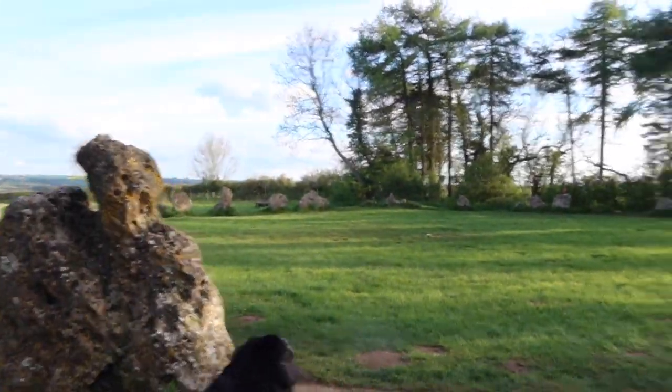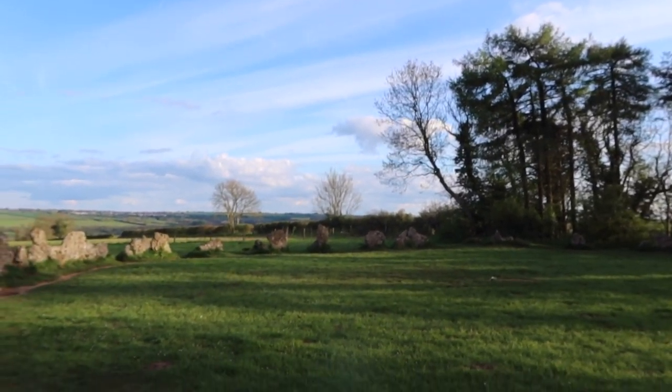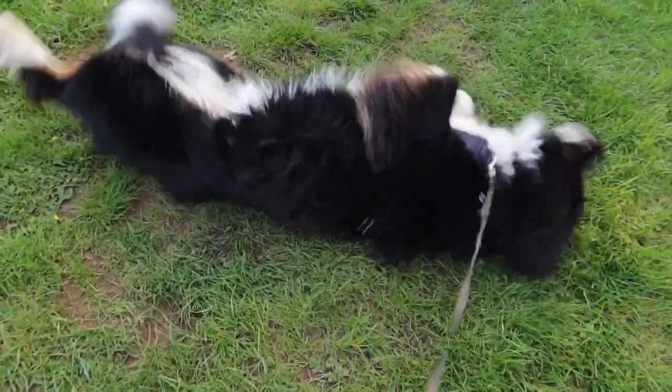Fun facts. I'd be useless doing fun facts. I've just read the information and then promptly forgotten everything. Oh. You threw yourself down, didn't you? He did. Well, it's our last stop of the day and we've come to the Rollright Stones, near Chipping Norton. They are a Neolithic ceremonial stone circle, so about 2500 BC. They're a lot older than I thought they were when I first saw the picture. Yeah, really interesting.